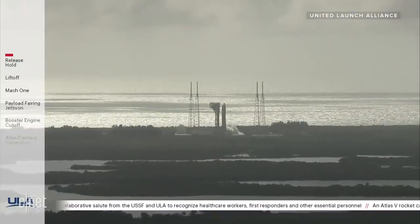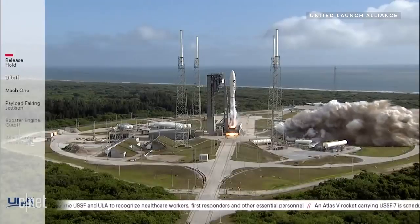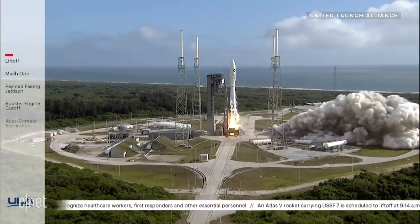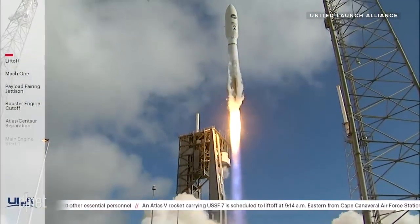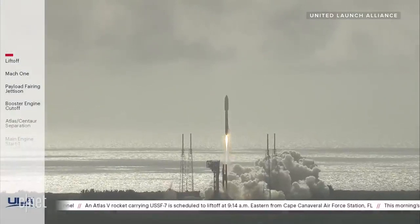There's ignition and liftoff of the United Launch Alliance Atlas V rocket with USSF-7 for the United States Space Force on a mission dedicated to America Strong.